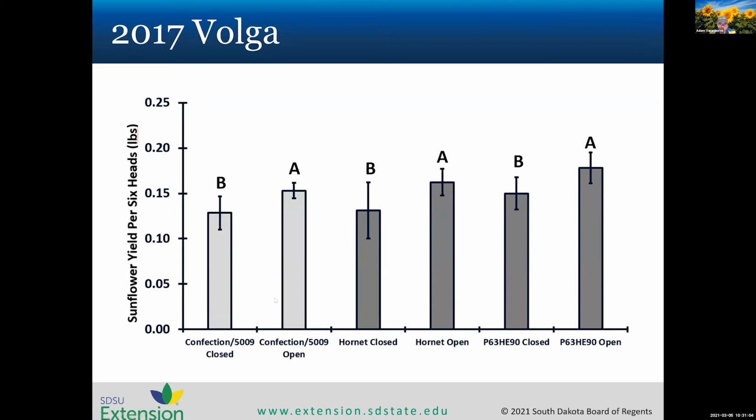But here's our confection variety in the light gray. And we saw that there was a significant improvement to having pollinators visiting that variety compared to having them closed off from it. If we look at our hornet open and closed, we saw a little bit of a benefit. And for our other oilseed variety, again, we saw a little bit of a benefit.